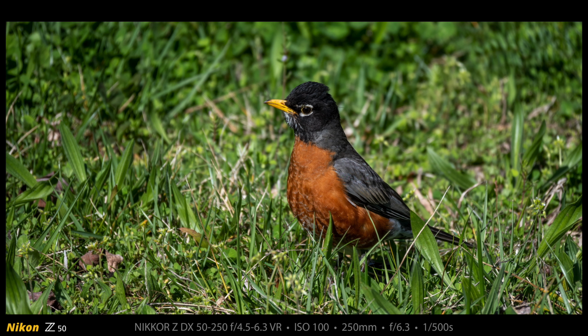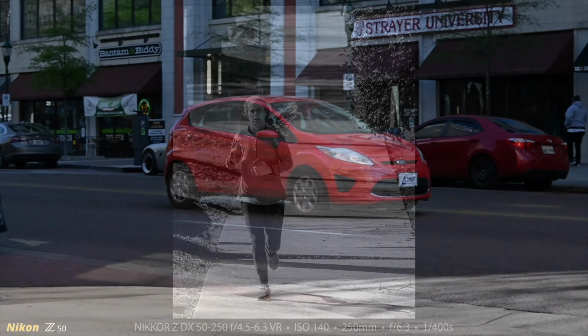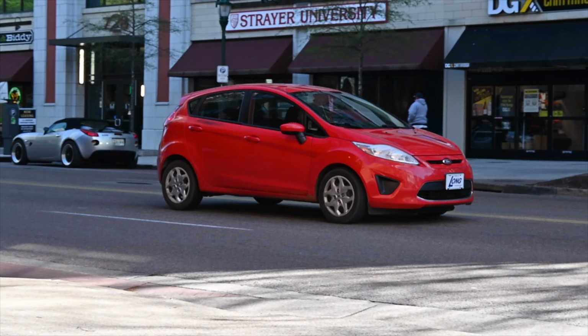Now, this girl, I believe she is a famous soccer player in Chattanooga and Cleveland, Tennessee. I happened to catch this photograph of her as she was jogging, and I like the leading lines of the concrete coming down the hill. Here's a little short slow motion clip using the Z50.